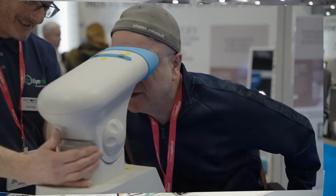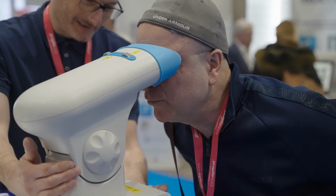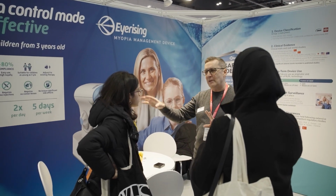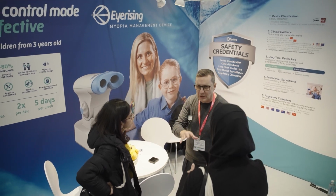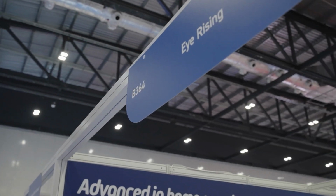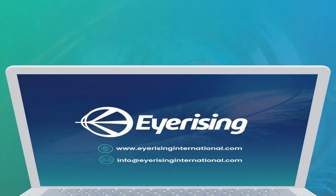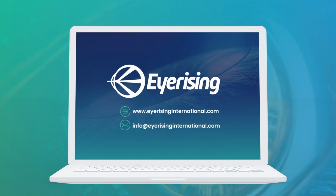The myopia epidemic is ongoing, and research into repeated low-level red light therapy and the answers it may hold is still ongoing. Dr. Neema is one among many looking to evaluate the body of evidence on the efficacy and safety of this promising technology. For more on what's out there, check out Eyerising's website today.